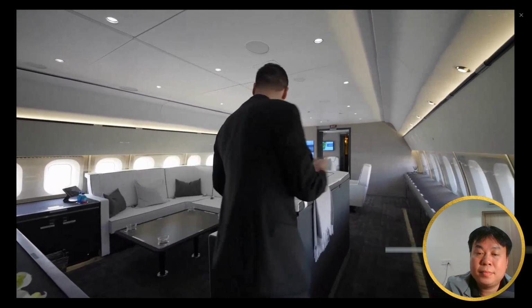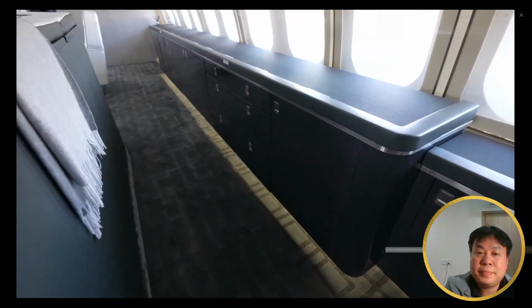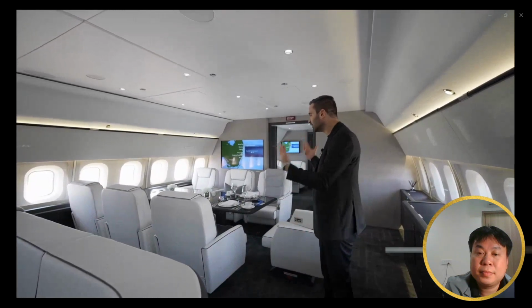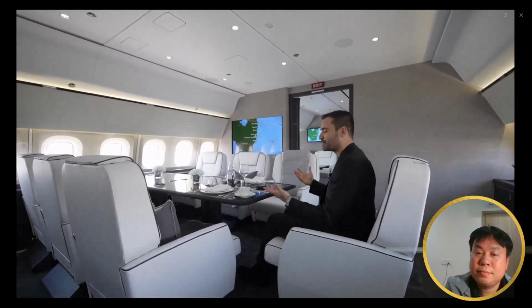Again, U-shaped couch, seating area, all this storage space. You have your built-in fridges here, all that good stuff. Lighter tones, your dark carpet, and look at this dining area. I'm gonna take a seat here. Wow, just finishes here.